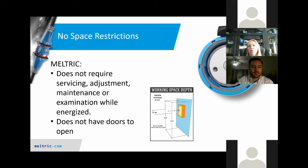That sort of fits into Article 110.26 in the NEC code that requires you to give a working space depth around your disconnect switches. So this can help you with not just NFPA 70E, but also designing systems that don't have to worry about that working space depth so much. And we don't have doors to open. So there's nothing to worry about with respect to arc flash or shock.